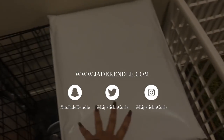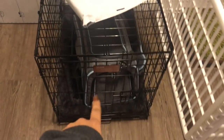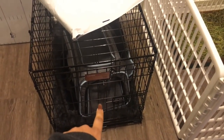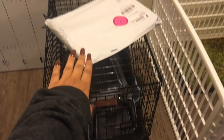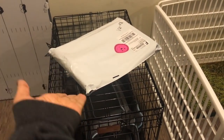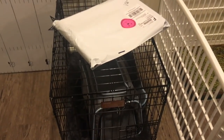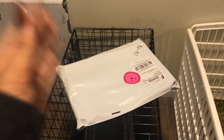These in here, I'll have to show you guys tomorrow, but they are puppy inserts, so they fit into his carrier as little pee pads. If he does have an accident on the plane, he will pee on the pad, which won't be his actual carrier. So these are little inserts you can put in the carrier.